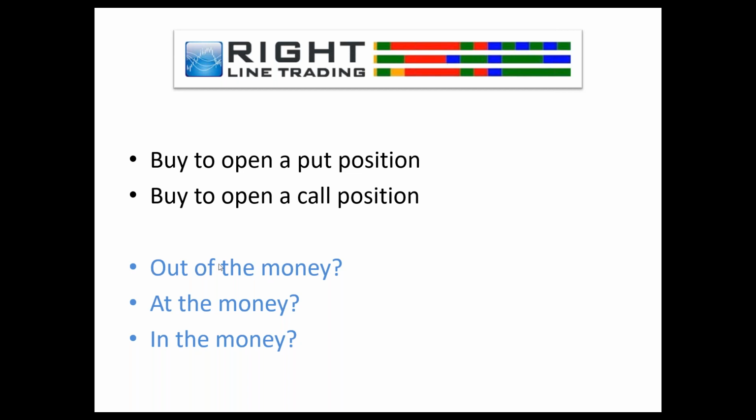So you have to decide whether you're going to buy an out of the money, at the money, or in the money. Creating each one of these positions is really unique to the underlying stock, and your ability to decide based on probabilities how far that stock is going to move. Obviously, the out of the money call is going to be the cheapest, and an out of the money put's going to be the cheapest. But do you want to buy the cheapest option? Is that going to be the best way for you to make money?